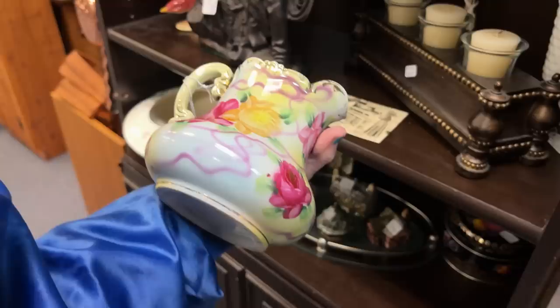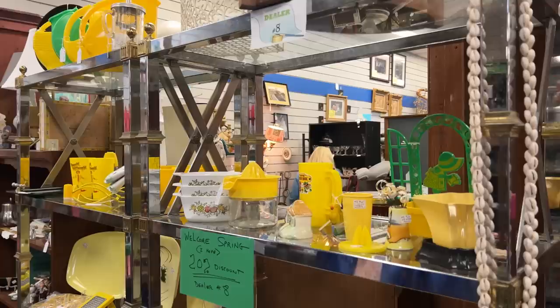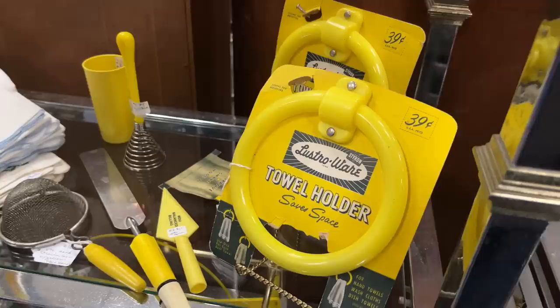Vintage creamer with roses for $10. And 20% off. That's gorgeous. For $8. I think I will get that. Oh my gosh, look at this. New old stock is what we call this. It's old. They don't make it like this anymore. And it's in its original packaging.